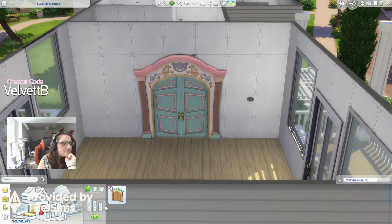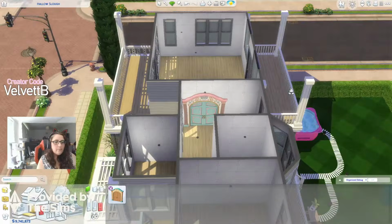But wow, look at that door. So that is small height only. Okay. But wow, that's a cool door.